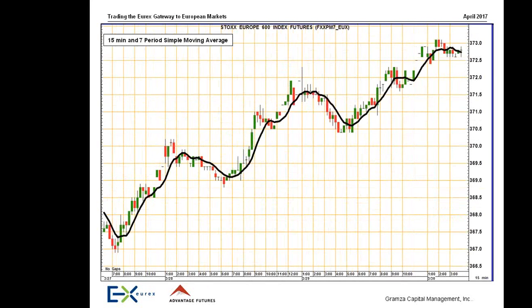Let's take a quick look at another example. This is again the Stocks Europe 600. And what you see here is a market that has a rhythm. It's got a drum beat that we're looking at there. We have that nice orderly rally and a nice orderly break, a nice orderly rally, a nice orderly break. Hey, see, here's that benchmark candle that you and I were talking about. And see how the market stayed inside the range of that benchmark candle?